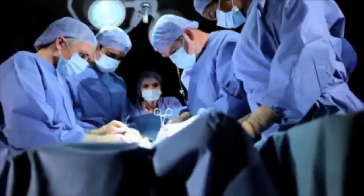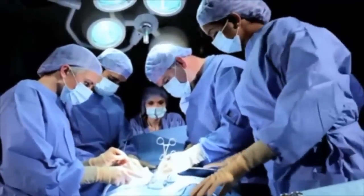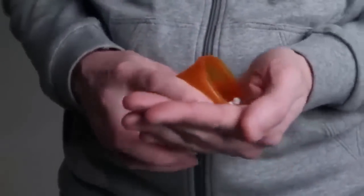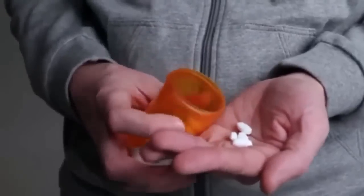Many are turning to surgery, which is irreversible and doesn't have a high success rate. Many more are prescribed pain drugs that continue to get stronger and stronger. These can be addictive and may have lasting side effects. Many of these effects may not be known for years.